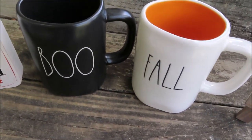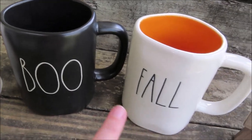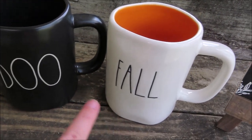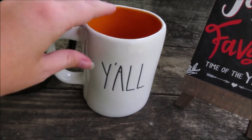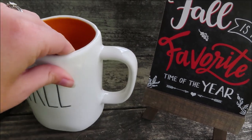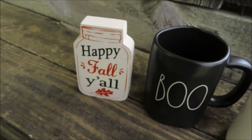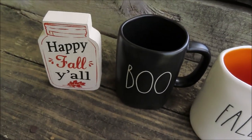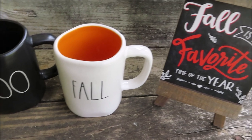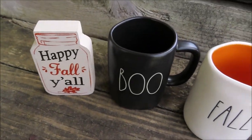And then I got both of these Ray Dunn mugs, the Boo, and then this one is double-sided. It says fall on one side and then y'all on the other side. So I just loved that, and I love that it has the orange in the middle. So that's what I got today. Like I said, it wasn't a real big haul. It's just a few things that I found that I really loved and just couldn't live without, I guess.